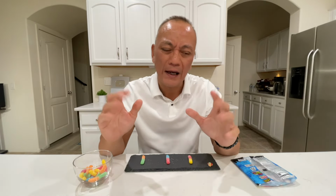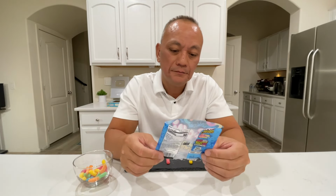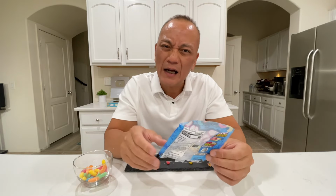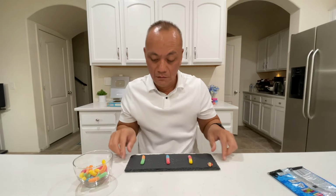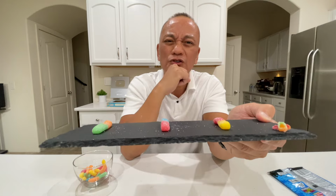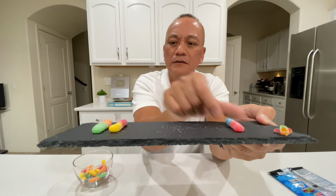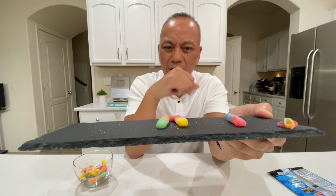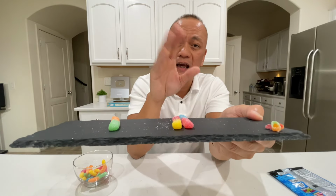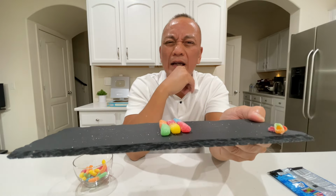One thing nice about buying a package like this, they come with multiple flavors and you can try out different combos. For example, you can try these two combos together, or maybe these two combos together, or maybe try these two together, these two together. Kind of play around with it. And if you're really adventurous, try all three together.